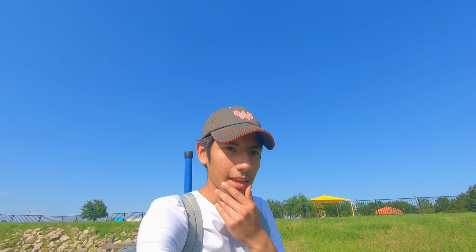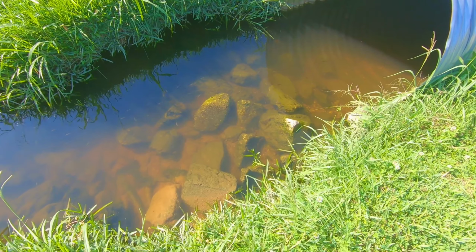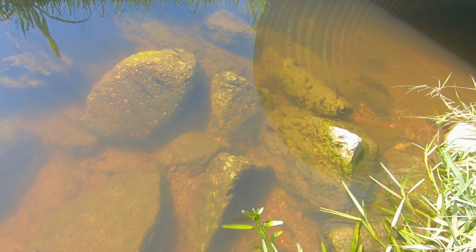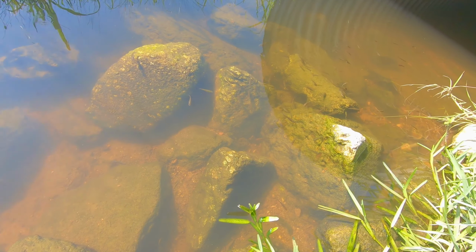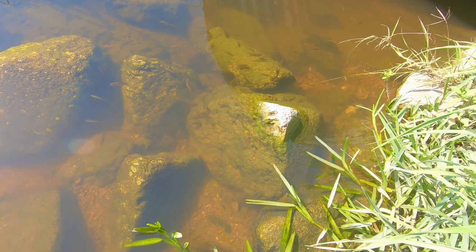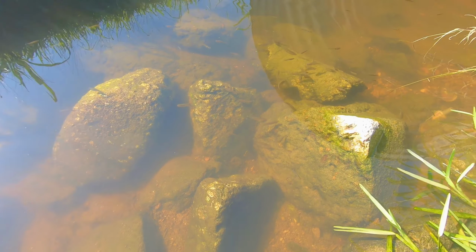Actually, now that I think about it, I should maybe catch a turtle if I can. I think that would be pretty interesting. I don't know if you guys are able to see, but there are some pretty colors. I kind of want to submerge my GoPro in here just because it would be a pretty cool view. I might actually do that. I think these are actually guppies. Wow, those are some pretty colors.